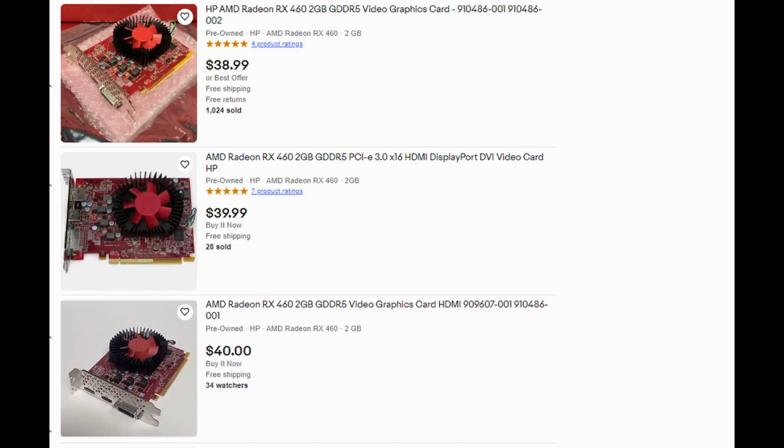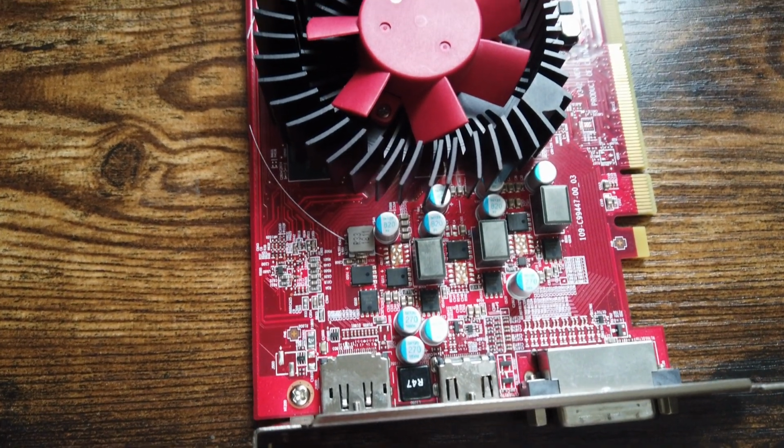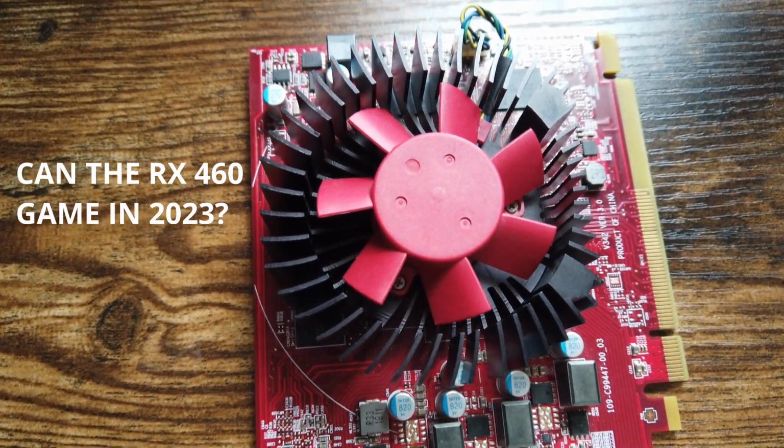You can get the 2GB versions of these cards on sites like eBay for under $40 easily. I got lucky and offered a local seller $20 for a listing on Facebook Marketplace. This low price and wide availability begs the question: can the RX 460 game in 2023?